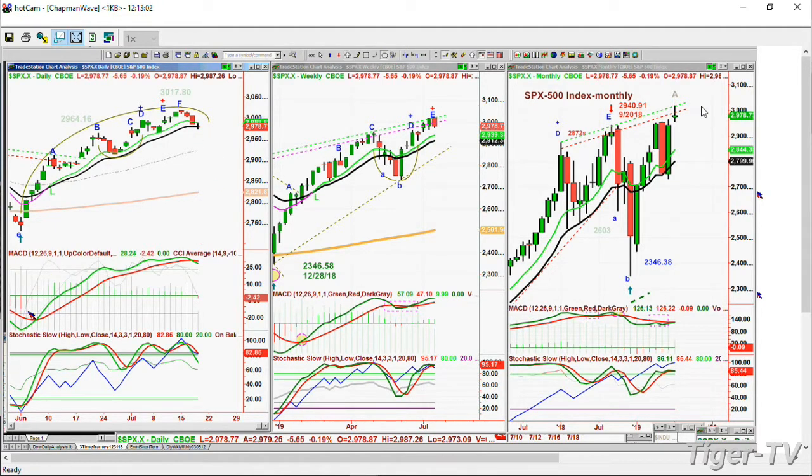Look at this. Crossed positive over there after the 3rd of June low. Now it's crossing negative. And what do we have? We have the M formation in the weekly chart. Says, yeah, getting a little toppy. You have the Chapman wave inside track repellent zone. Yep, getting a little toppy.